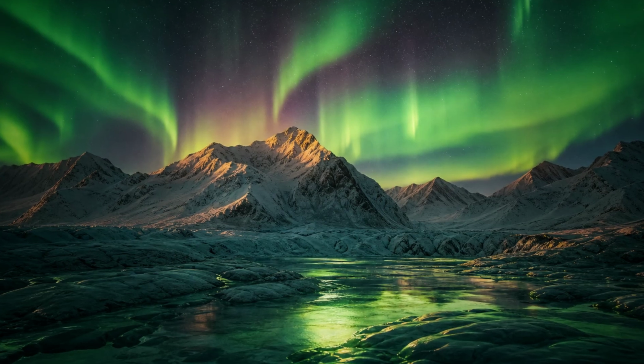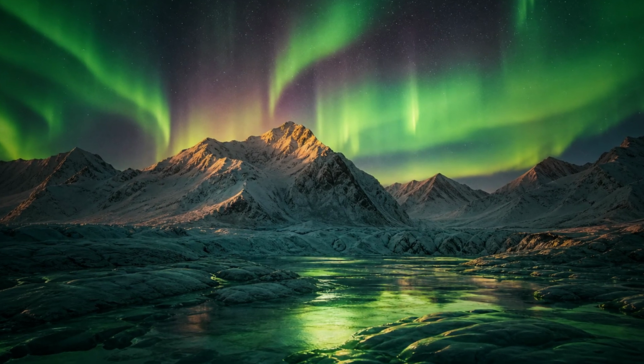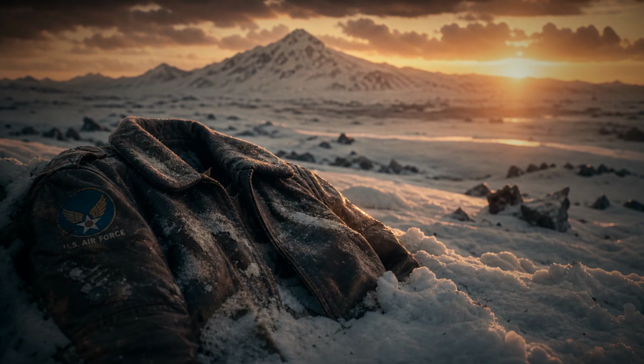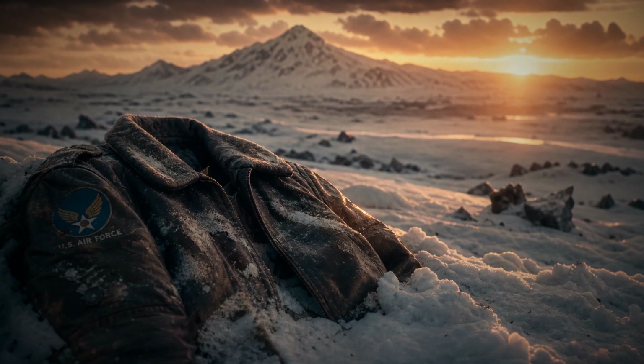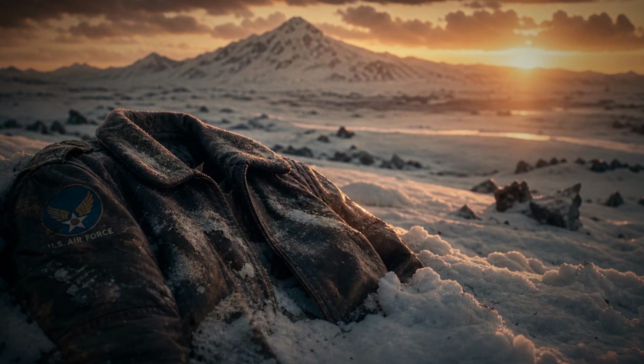We seek reflections where there is only absorption. We seek solids where there is only shifting debris. We seek a machine where the Earth has already built a tomb. In the end, the C-124 Globemaster is more than just a missing plane. It is a testament to the limits of human perception.